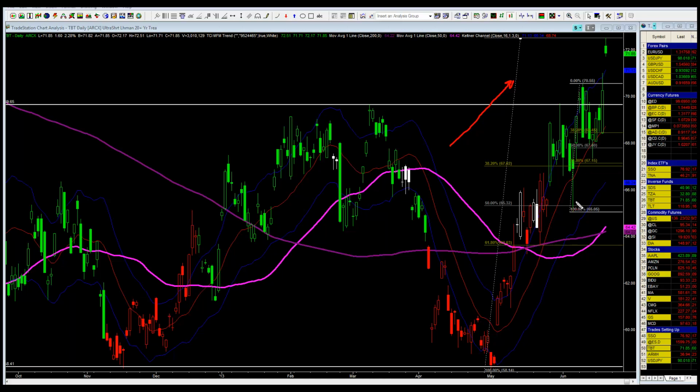I re-entered on this drop down to this level, and I entered as it took out these yearly highs, put in a little bit, average price being right down in here where I'm drawing the red horizontal line. The market is up, so that's looking like a really good trade. Finally starting to really come to fruition. We are trading above the last 365-day high, which is right here. So that is positive.